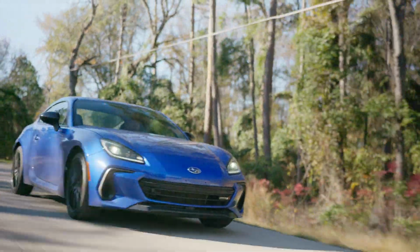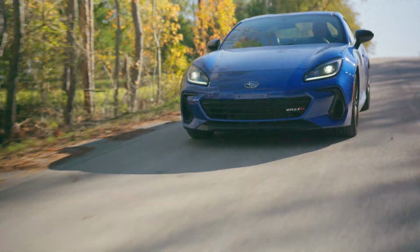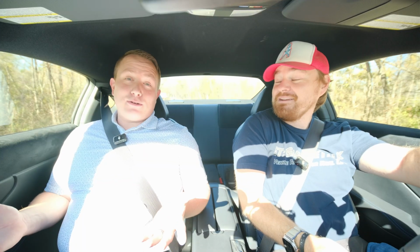228 horsepower, 184 pound-feet of torque. This needs a turbo. Even a little one. But, as you pointed out off camera, biggest selling point is no turbo lag. Hey, no turbo lag, right? I mean, you just go.